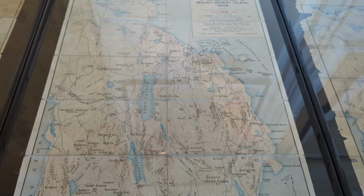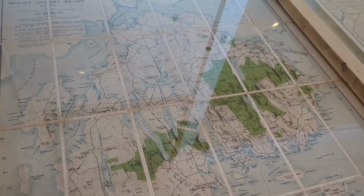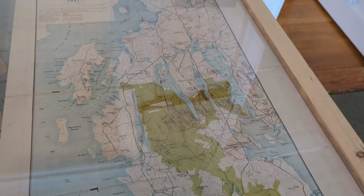And then even Acadia, some of the earlier maps start in the early 1900s and go all the way to the 1940s, and you just see how maps have changed over time. But I'm big into maps, cartography, all that kind of stuff, geography. That's one of my favorite things, just looking at maps, and this room is really cool.